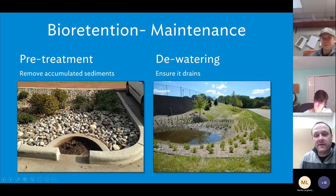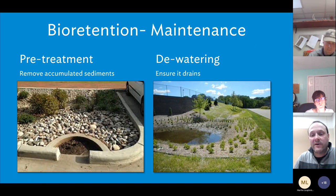Maintenance of the pretreatment is necessary frequently, whether you use a forebay or not. Removing the accumulated sediments from that feature is important so that it retains the volume it needs to address the next rainfall event. Make sure when you inspect your project that it's draining properly. If you're seeing standing water in your bioretention cell 24 to 48 hours after it stopped raining, you may have a problem. You may have a clogging issue. You may have a faulty underdrain of some sort. That's when you want to look at it, during a rain event and immediately after the rain event.